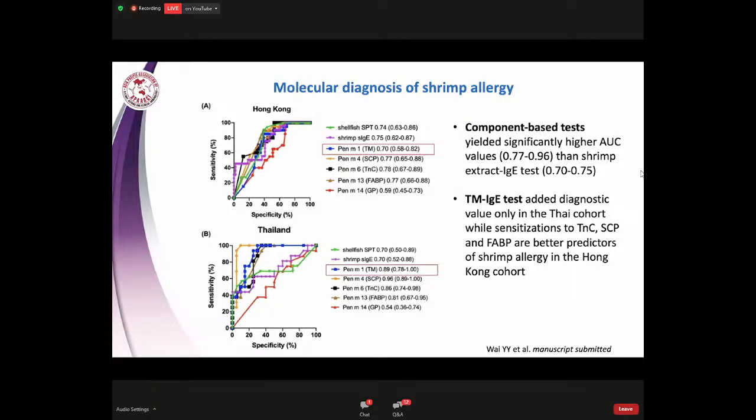And more importantly, our study found that tropomyosin may not be the important allergen across different populations. In the Thai group, it may add diagnostic value, but not in the cohort in Hong Kong who have been challenged with a double-blind placebo-controlled food challenge. Instead, troponin C, sarcoplasmic binding protein, and fatty acid binding proteins may be the components that we need to watch out for. We need to have more work, validation work, to see if these components can improve the diagnostic accuracy. So it is important to really know your patient.